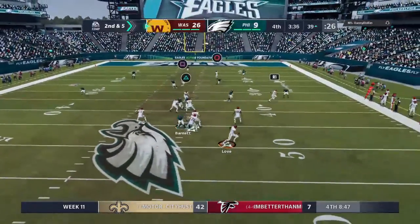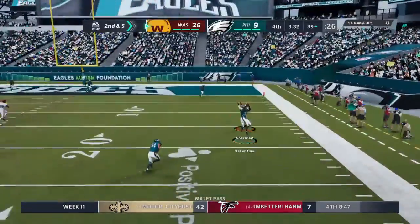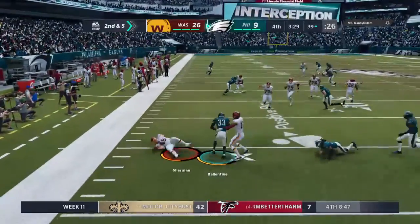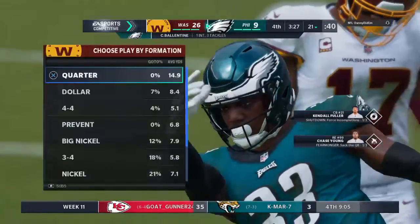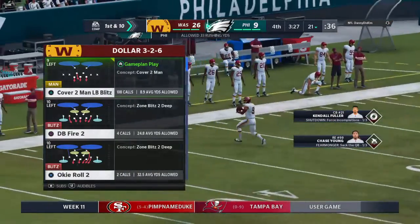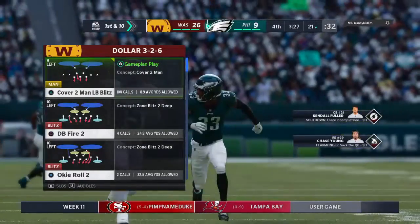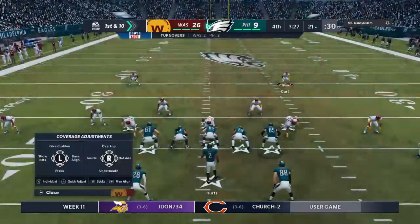Throwing. Love. Flush to his right. He rifles one that's intercepted. Picked off at the 17. And his guys are going to take over at the 21-yard line. Well, I get what he was trying to do. He was moving to his right and trying to shift the coverage. But instead, he shifted the coverage also to the right and threw right into it for an interception.